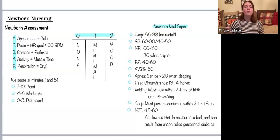Okay. Couple newborn vital signs just to be familiar with. We want to avoid rectal temps after birth. It can put baby at risk for infection. We'll also look at baby's blood pressure. Heart rate is normal to elevate when crying. Okay. And we want to make sure baby pees within 24 hours of birth, and they should have about 6 to 10 wet diapers per day.